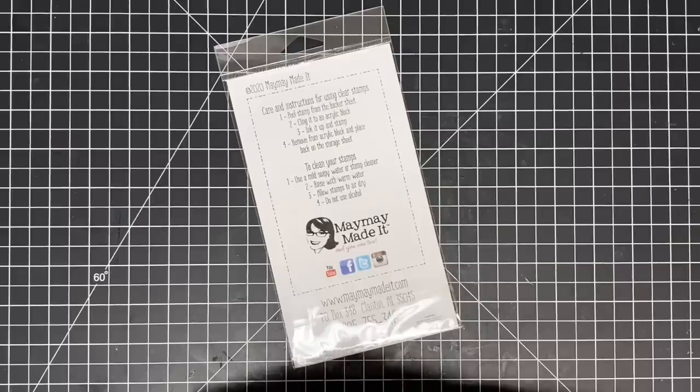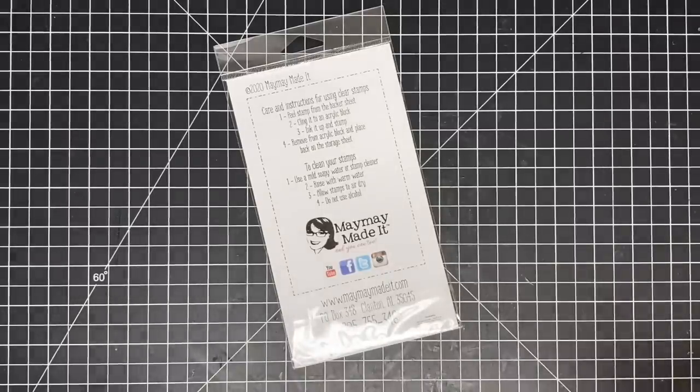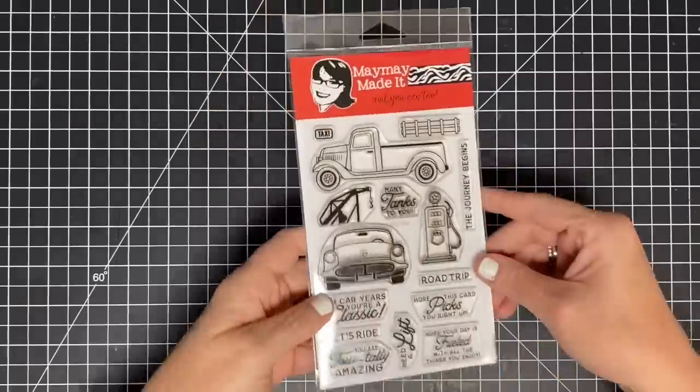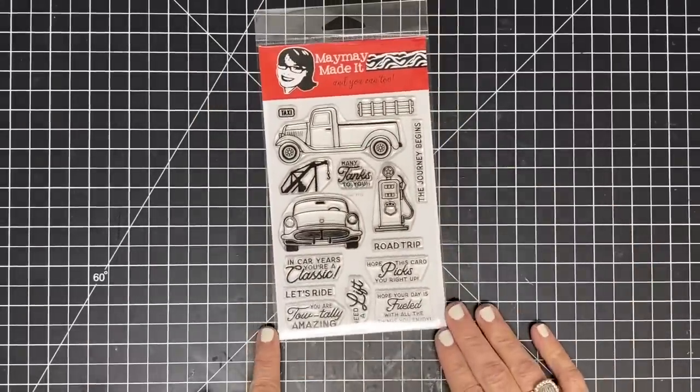So today's release, I love it. I have never done one like this. We kind of stepped out and I think it's super fun, so check this out. This one is called Road Trip, and look how cute this is.